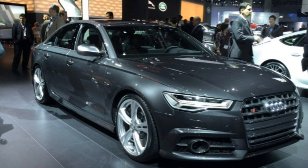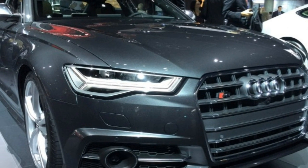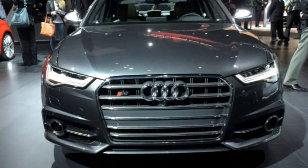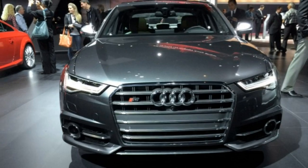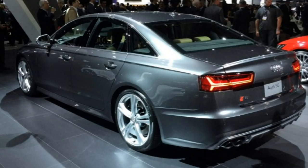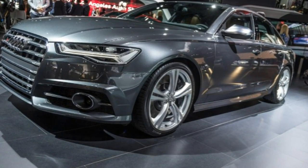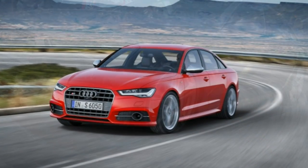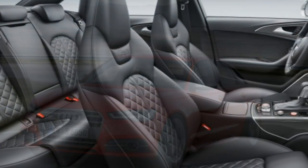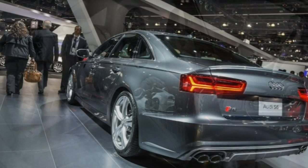2016 Audi S6 review. What's new for 2016? For 2016, the S6's twin-turbocharged V8 receives a 30 horsepower boost, while the MMI infotainment system gets a faster processor, dual USB ports, additional online services and 4G LTE connectivity. The S6 also gets some very minor styling tweaks, including reshaped headlight and taillight elements, and a sport exhaust is now included in the S6 Sport package.